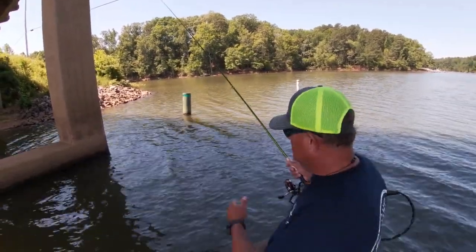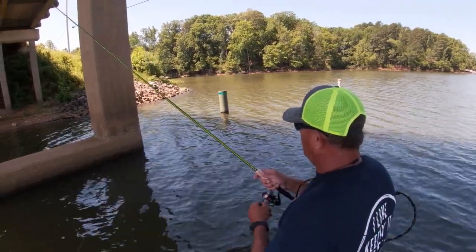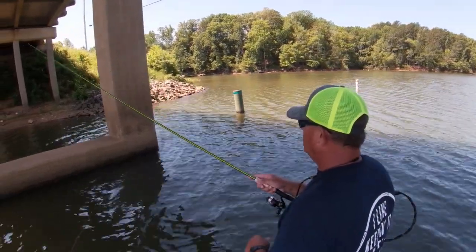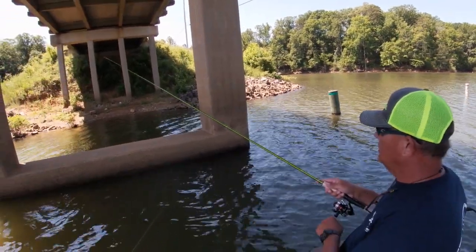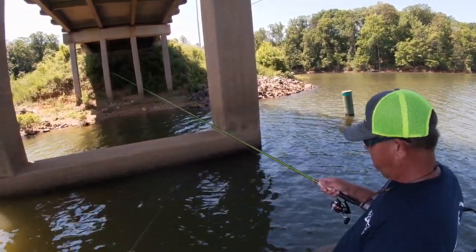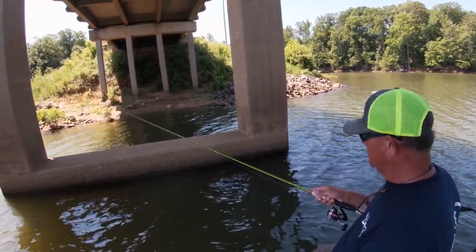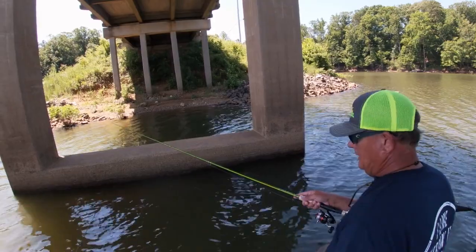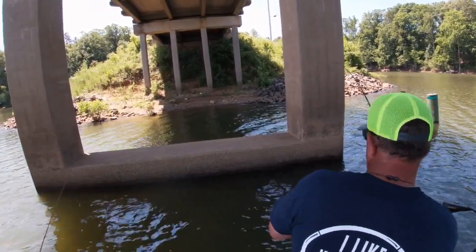You can see these fish are kind of stationed out right off the corner of that pillar. Here again, I'm controlling the fall. I don't know if you can see the end of the rod. Controlling the fall through the strike zone. Waiting to get bit. I didn't get bit that time. Oh yeah, I did.